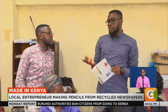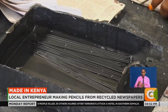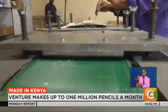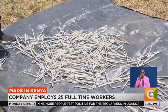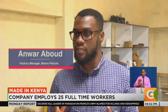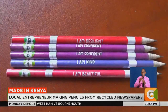Anwar Aboud is the factory manager. When we receive the newspapers, we cut them. The graphite is dipped into a special kind of adhesive or glue. The graphite is then stuck into the middle of the paper. It is rolled by a machine into a cylindrical shape. We have to dry the pencil. Polish the pencils. We cut the pencils into a length of about 18.5 to 19 centimeters. Then we do the sharpening.